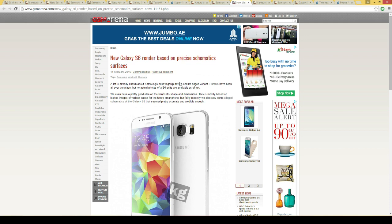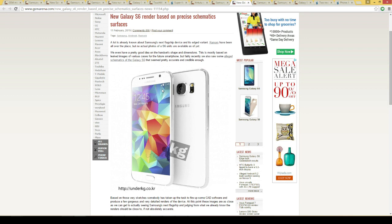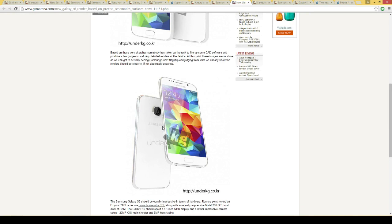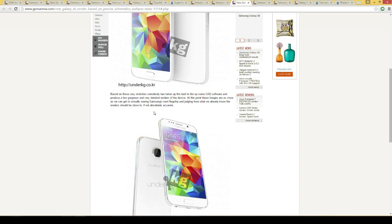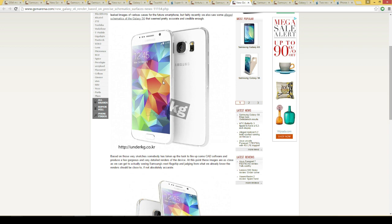Which brings me on to the design of the Galaxy S6. There's been a lot of talk about how the Galaxy S6 is going to be a full metal body and is going to be designed from ground zero, as mentioned by a Samsung exec. So here we see a quick render of the Galaxy S6 and another one. Now it does look refined with the metal edges and resembles the Galaxy Alpha in a way. However, I'm not really impressed by how the back looks, especially with the hump at the back. So I hope Samsung gets rid of that, but I'm not entirely sure.